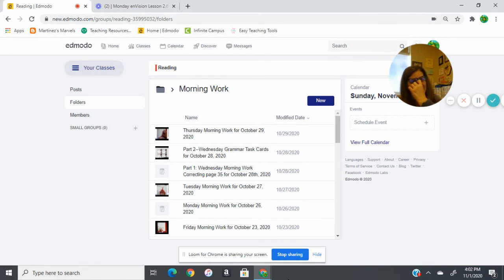All right, guys. So today we're doing our vocabulary. We're getting our five new words and definitions. So I will meet you over in our vocabulary lesson.